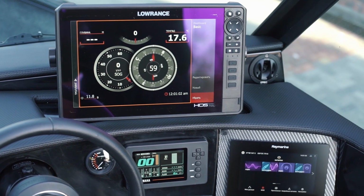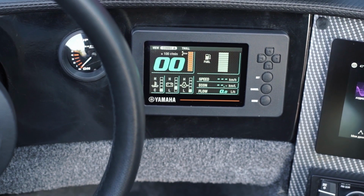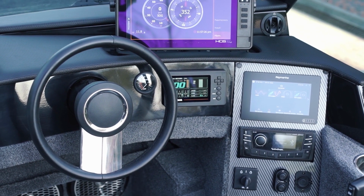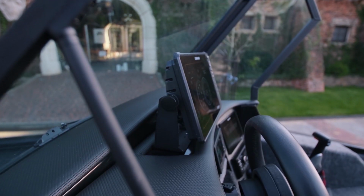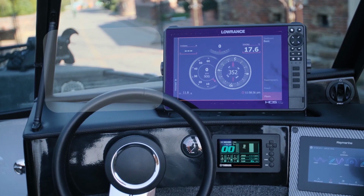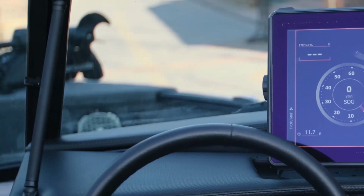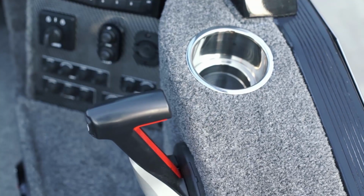Here we also have standard control panel for Yamaha motor with displays for all of its parameters and jack position indicator. Even with this large number of instruments, the panel does not look too cramped, and there is still some space for custom indicators. We have installed a 12-inch Lowrance sonar screen at the top. As you can see, there is still enough space for another one. Maximum dimensions of screens that can be installed on the panel are 16 inches at the top and 9 inches for mounting into the panel itself.